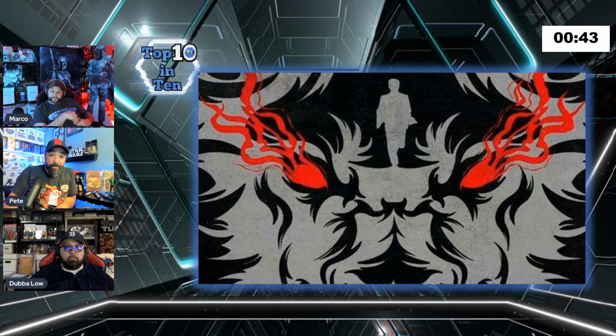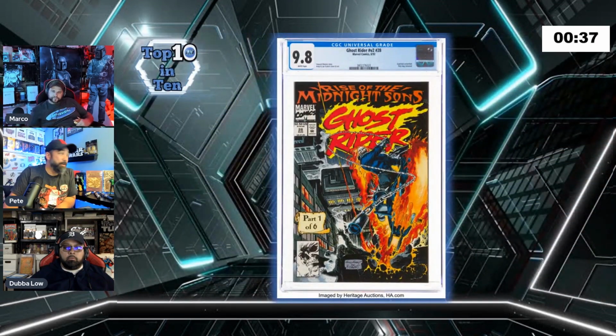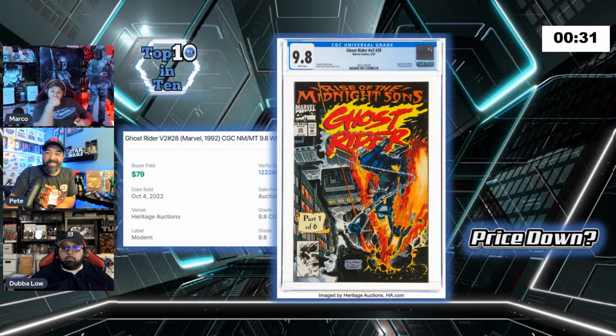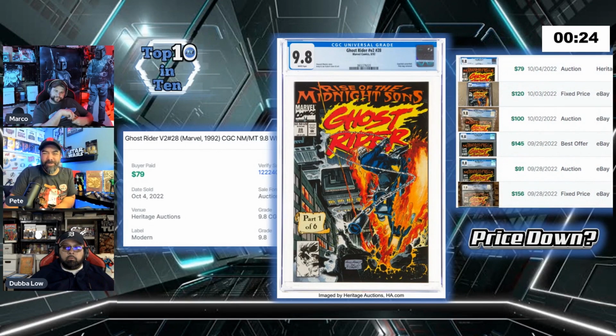Talking about the other monsters that we might be getting in the Marvel universe, I started looking, hey, let's look at Midnight Suns. So quickly, 9.8 on Ghost Rider 28, which a lot of people think was the first Midnight Suns, even though they show up in the splash page. Prices seem to be down a little bit. A copy sold at Heritage for only $79 for a 9.8, where it was 120. A grand difference between 120 down to 80 isn't huge, but it's still a little bit down.